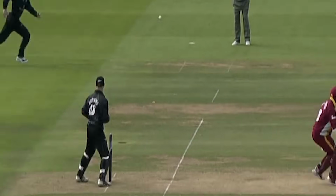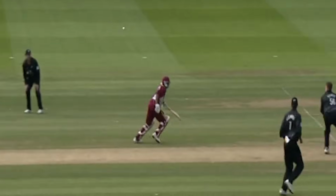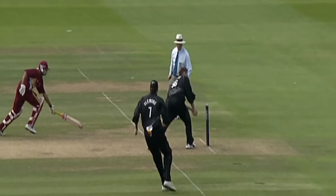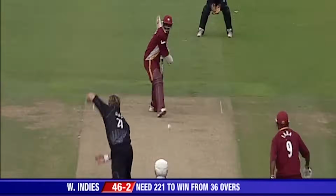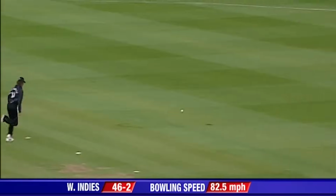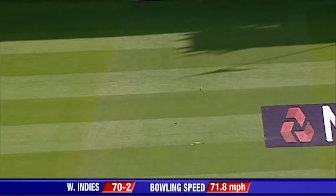We mention this time after time, the difference between these two teams, fielding and running between the wickets. The West Indies haven't got a clue. Oram's starting his 8th over. That'll run away down the hill for 4. That's away fine and will be a boundary.